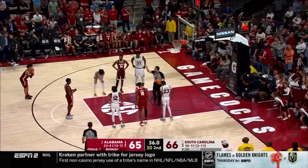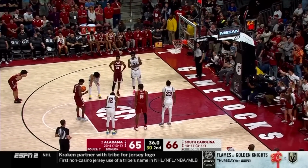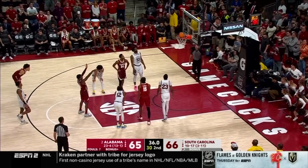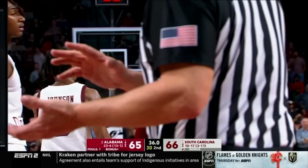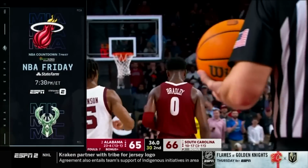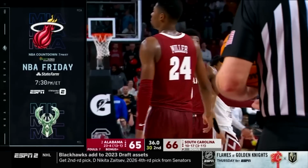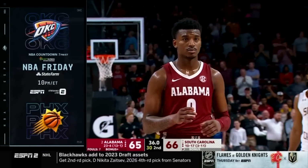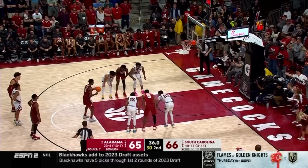Create a driving lane. Bradley at 69% at the free throw line this year. And the first one spins out of there. Our NBA Friday doubleheader coming off the All-Star break. The Bucks hosting Jimmy Buckets and the Heat at 7:30 Eastern Time. And then it's KD and the new look Suns hosting Shai Gilgeous-Alexander and the Thunder. Coverage tipping off with NBA Countdown at 7.